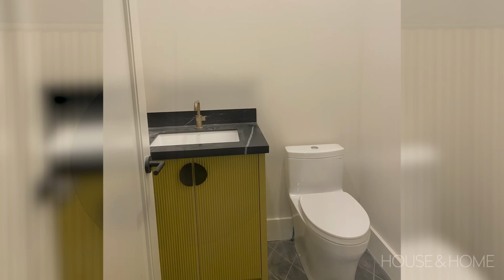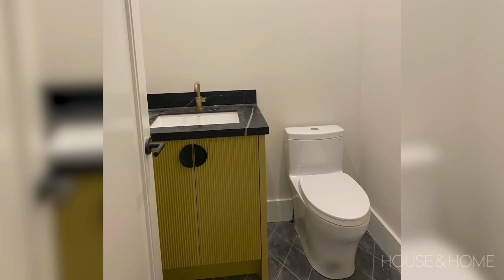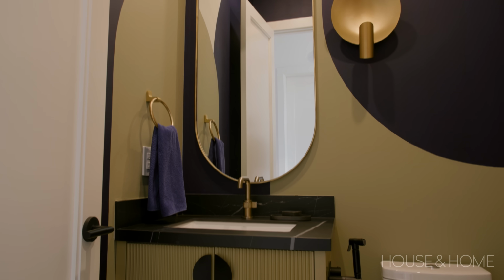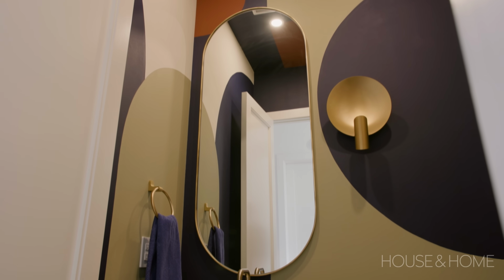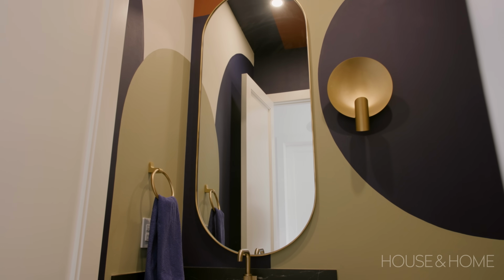In the powder room, we had the yellow vanity, and then it was like, what do we do in this space? I worked with a company that's local to Toronto called Brush Painting and Design, and we worked together to figure out a pattern. We wanted the geometric patterns that I'd seen a lot on Instagram and other places, and so we came up with this. If you look at the colors in the pattern in the room, you'll see them repeat throughout the home, and that's what makes it special.